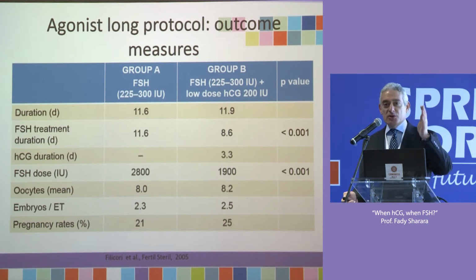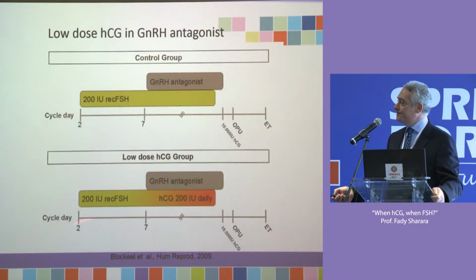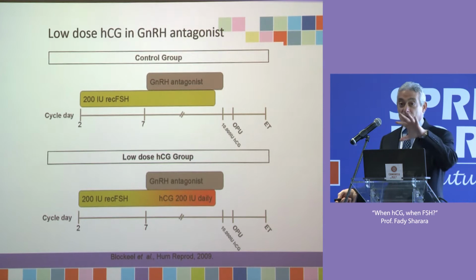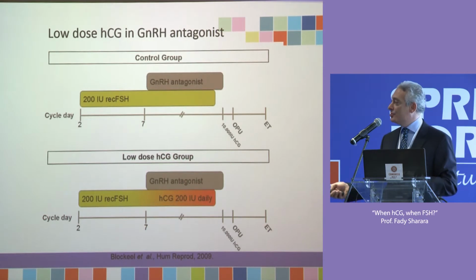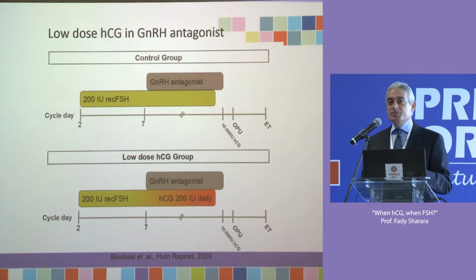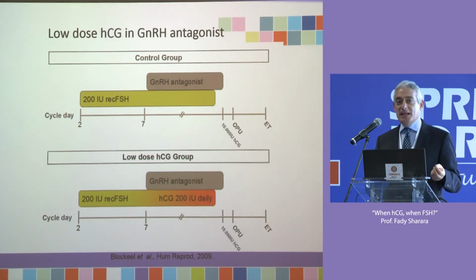So you can drive your follicles once they're dominant, about 13, 14 millimeters, you can actually continue the cycle using just hCG. That's another study from the Belgian group where they did basically the same thing. By day 7, which is around 13 to 14 millimeters, you replace with 200 IU of hCG and basically finish your IVF cycle. And we all used to be told that there's an LH threshold and LH ceiling, and with 1400s of LH, it seems there's no ceiling at that point.